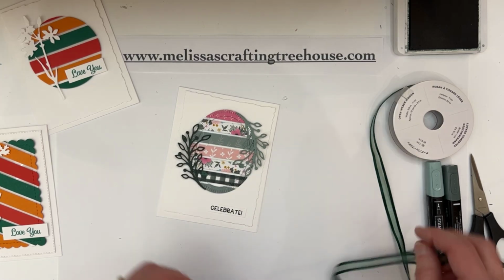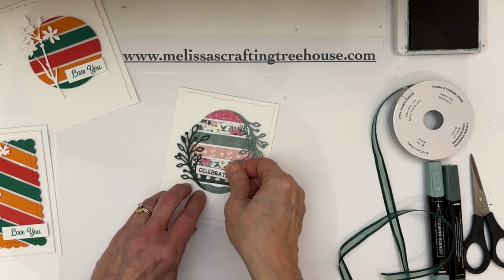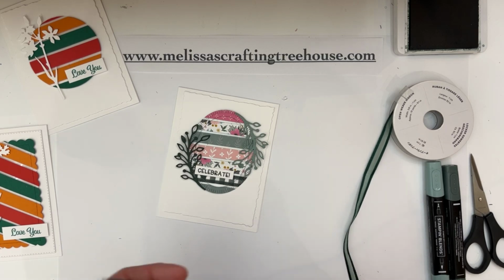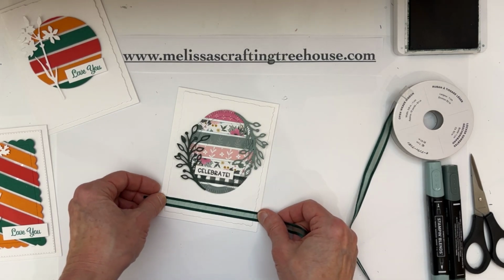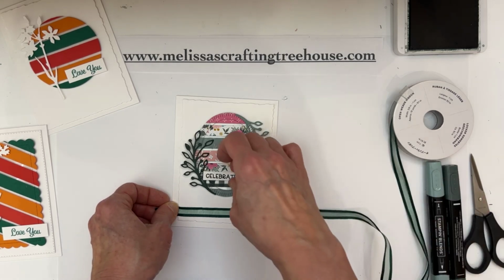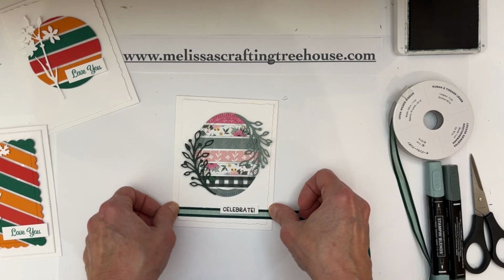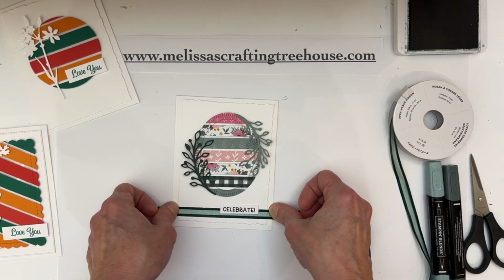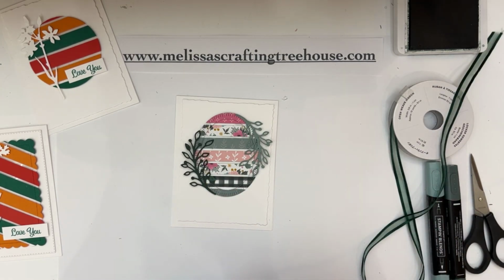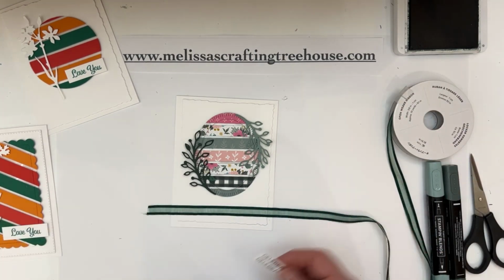Okay, option one, just put the sentiment at the bottom. Call it done. Option two, I'm going to rely on you guys to comment and let me know. Sentiment on the thing, and this straight across the bottom. And option number three, bring the sentiment down here on top of the ribbon. Okay. The green looks great. The green straight across.